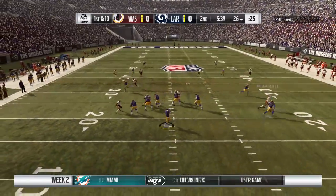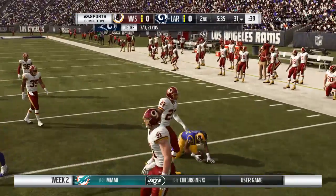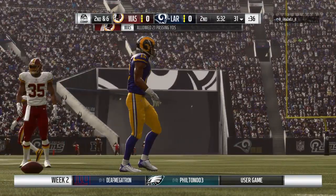After the interception, here's Goff. Throw complete right side to Cooks. And they'll take him down at the 31-yard line. That throw good for 4.